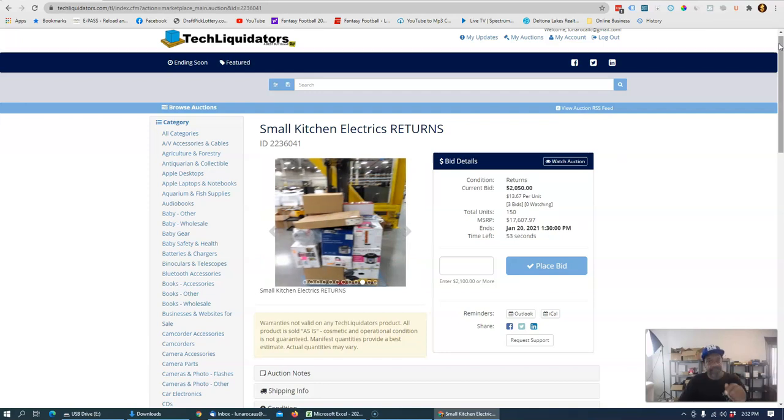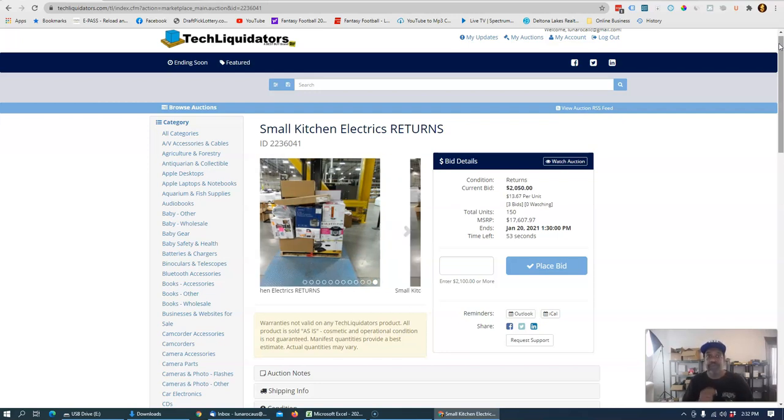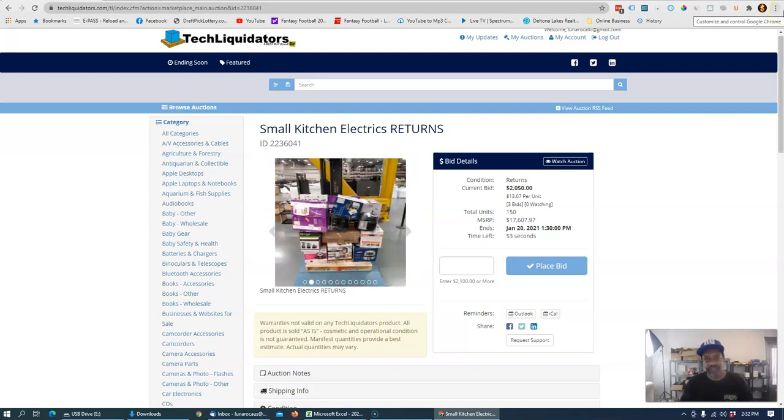Maybe an A-. I won't go all the way up, because you have to use and learn to bid properly on here. You have to know, you have to be able to do math and know your stuff. But the items they have are fantastic. You have to be able to test every single one of these items that come into your house. You don't want to sell a $500 kitchen appliance and it not work when it gets to the customer's house.